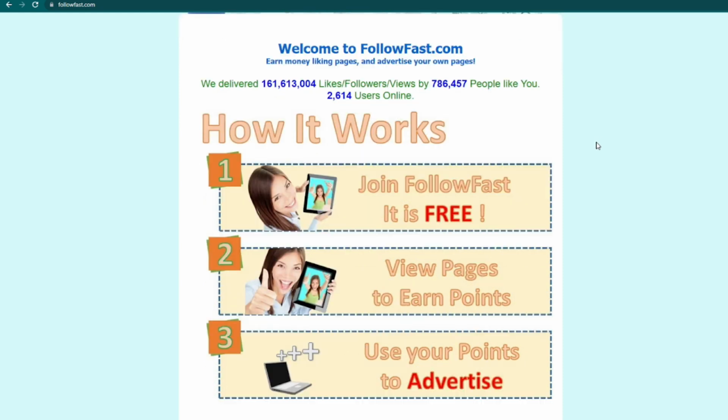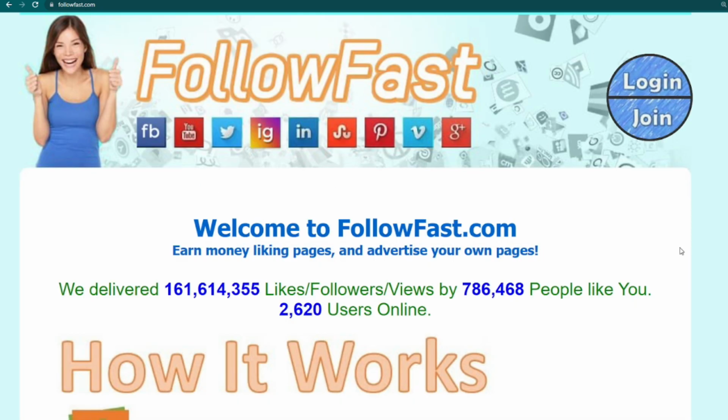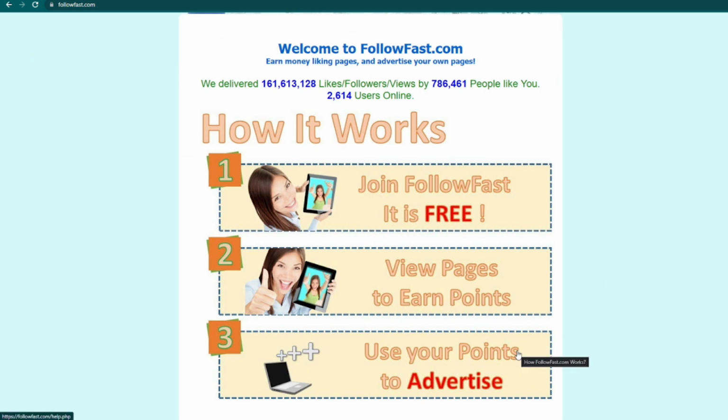The first step would be to create a free Follow Fast account. The second step would be to view pages to earn points. And if you're wondering which pages you'll need to view, well, these would be different social media platforms, just like I mentioned earlier. You probably have accounts for all of these already, but if you don't, they're all free to join too. So there's Facebook, YouTube, Twitter, Instagram, Pinterest, Google+, SoundCloud, Reddit, etc. Okay, and for step 3, you can use your points to advertise, or as I'll show you later, you can choose to encash your points too.